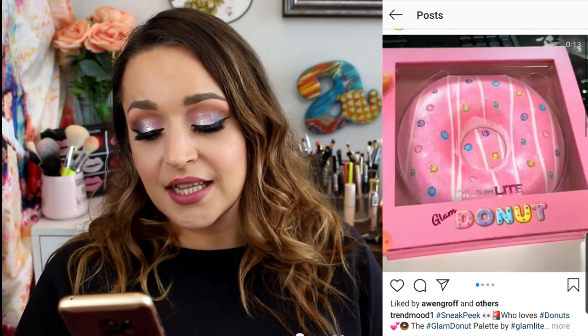I've never tried Glam Light Cosmetics, but they're the ones that always come out with the taco palette and the pizza palettes and all that kind of stuff. This is the Glam Donut palette.